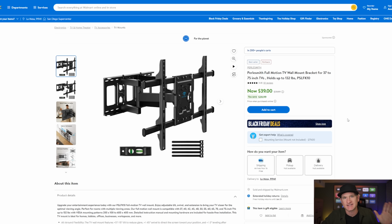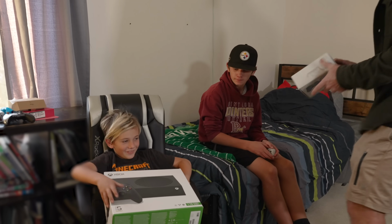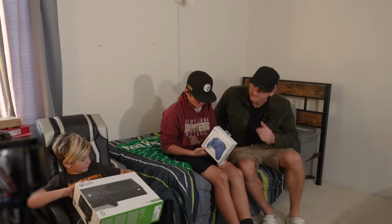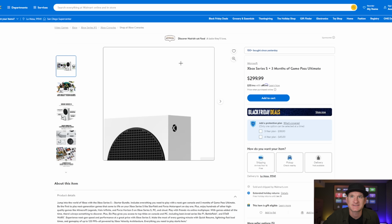But what we need to do is get a second TV up there in their bedroom so that they have two different spots where they can play. And to do that, I'm going to surprise them by getting a brand new Xbox Series S. The reason is that we have the Series X, however, it's extremely expensive, and I can't afford to get another $600 gaming system. So I can get one for half that price in the Series S.